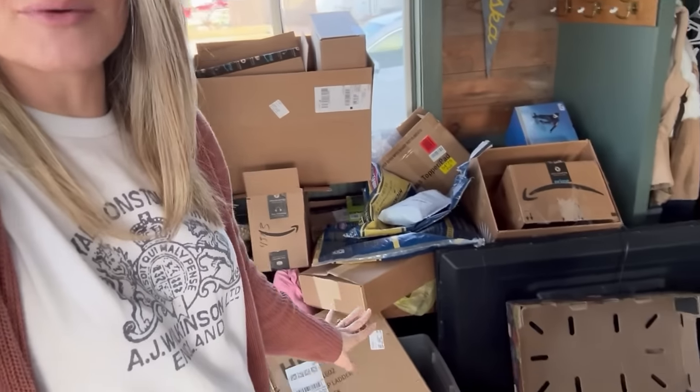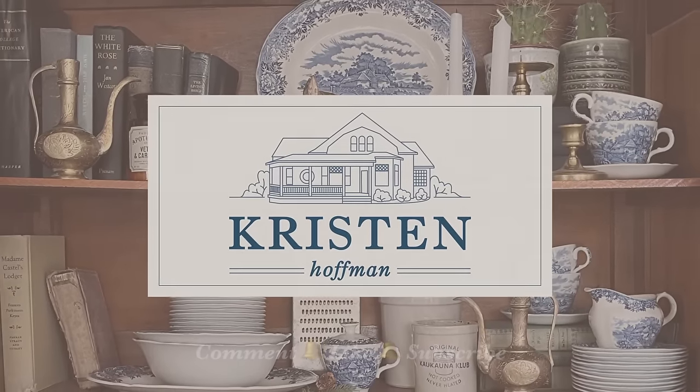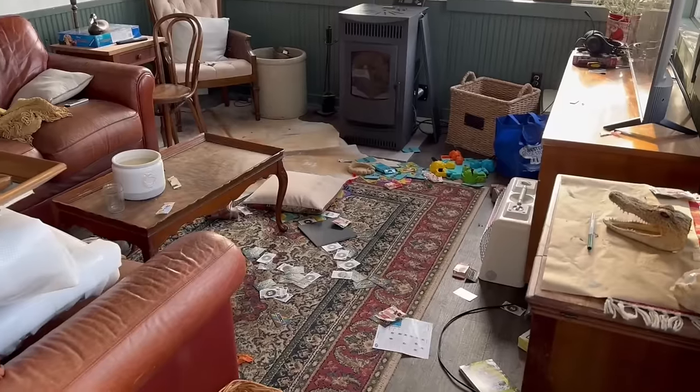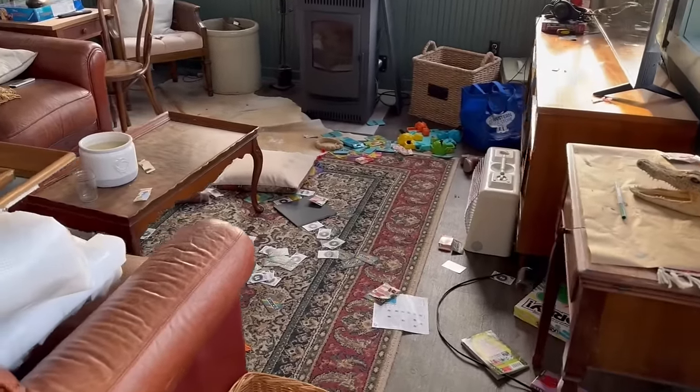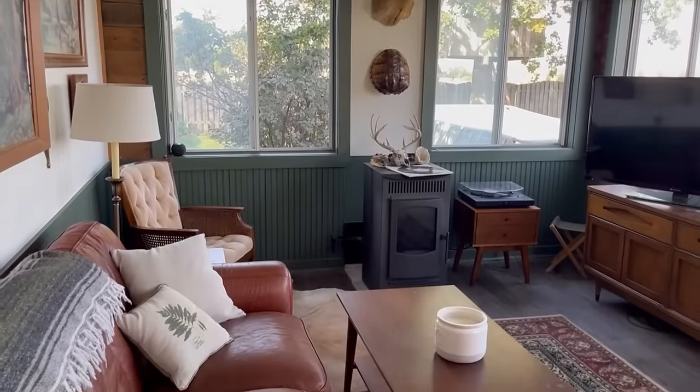This place has gotten out of hand, and we are going to not only give it a deep clean, but we are also going to give it a makeover. So let me give you a little tour of our horrible back porch. All right, so Josh is starting in cooking out here. We have recently brought in a few new pieces that I'm going to show you. I'll show you a little before here of what the place looks like.